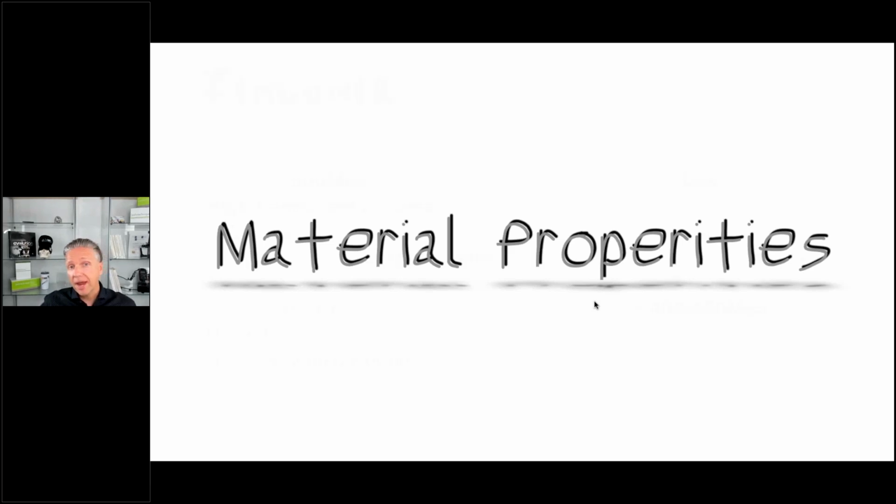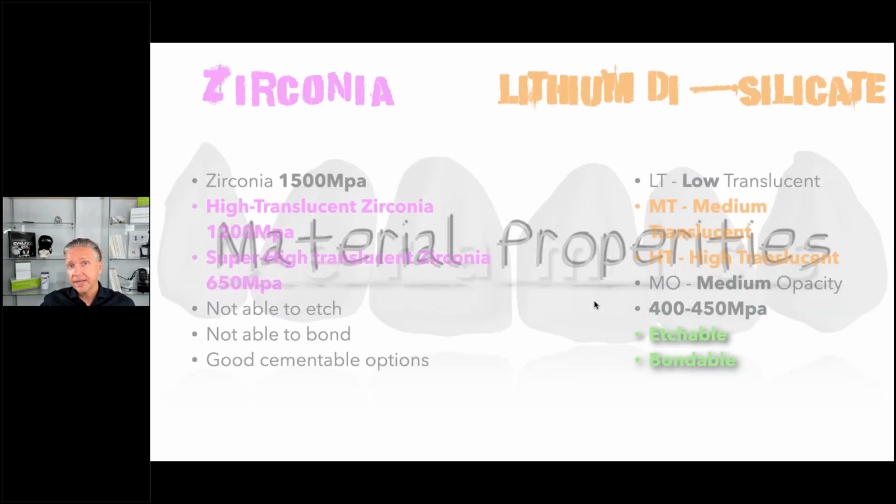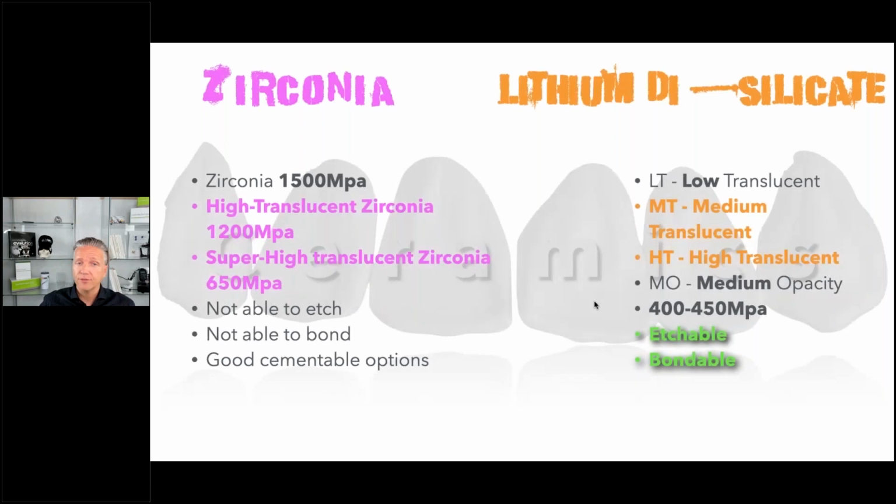So if you compare lithium disilicate on the right here with zirconia on the left, we have to know how strong these materials are, what the translucency of the material is, and how our clinician has to actually treat the material in the mouth to make it bond properly to the tooth. You can read it. I don't want to go deeper into that because we want to concentrate more on the lithium disilicate section.